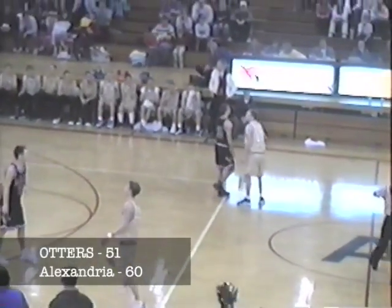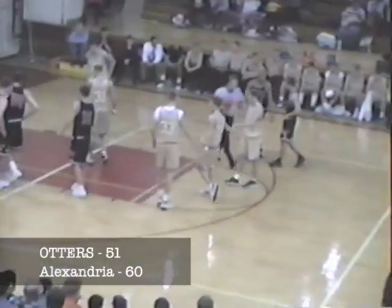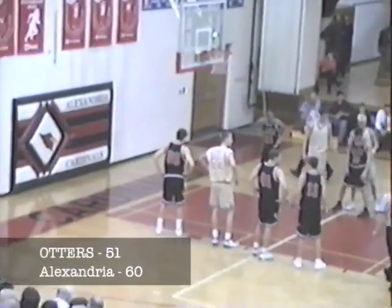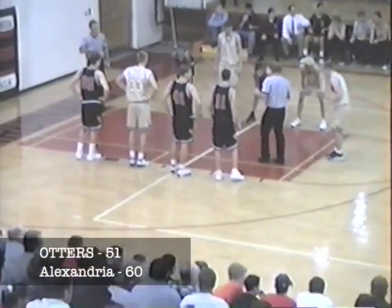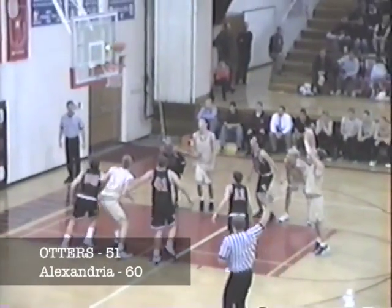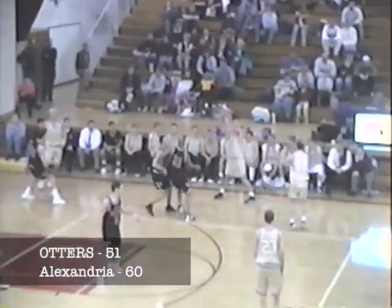Erickson has it tipped away, but a foul called on Bickerman. What we do not need to do now is foul with the clock stopped, because they're going to get a chance to score while the clock is stopped. 19 foul on the Cardinals. And so at the line will be Erickson. 60-51, Cardinals by 9, 3:26 to play. And the free throw by Erickson, no good. Rebound tipped around, comes to the Otters in the right corner, and they'll have it.